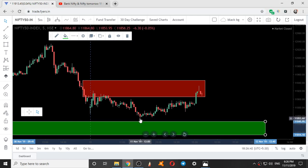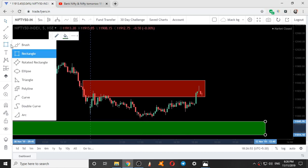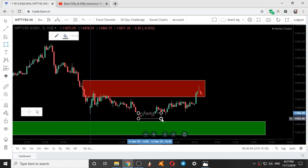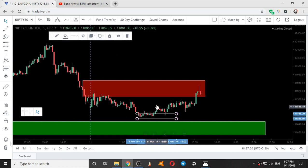If you just measure the distance between them, here it is 855 and the zone is 845. So buying occurred just about 10 points above the zone, and it also formed an intraday zone. Here you can see within this red candle, one, two, three, four, five, six, seven, eight, nine candles, into 5-minute time frame is 45 minutes. So for 45 minutes, all these candles were trading within the high and low of this red candle, called sideways movement. And when it gave breakout, it went up.